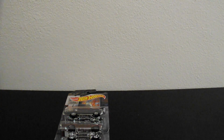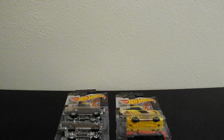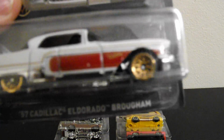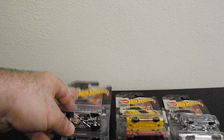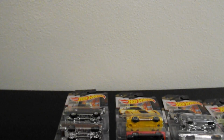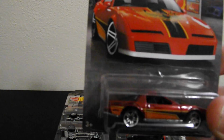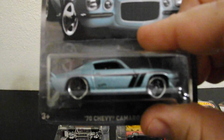'67 Pontiac GTO. '70 Dodge Hemi Challenger. '69 Corvette. '57 Cadillac Eldorado. '67 Custom Mustang. Purple Passion. '58 Ford Thunderbird. '80s Pontiac Firebird with T-tops. And '70 Chevy Camaro.